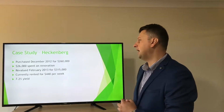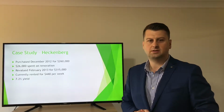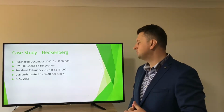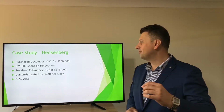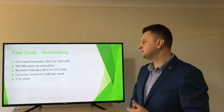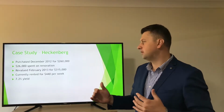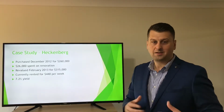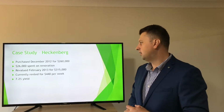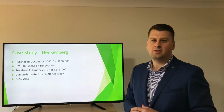Heckenberg was the first property I purchased during that run of 14 properties in 12 months that I had, that good run. Now that property was purchased for $260,000. Market comparables in the area were anywhere from 310 to 350 for the better condition property. So I know that this thing was worth 300, 310 off the bat anyway. So purchasing it at 260, I know that there's a little bit of equity in it. Worst case, if it needs a renovation, it's going to cost me 25, max 30.